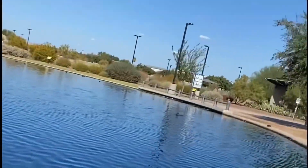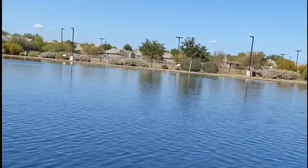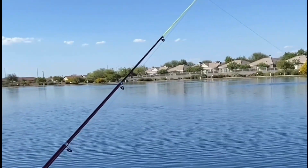We're at Pioneer Park in Peoria, Arizona, outside of Phoenix. Neat little park, lots of little ducks. We have fished here before and caught some catfish. That's what we're gonna try and do again today. Something came up right there, I don't know what it was.